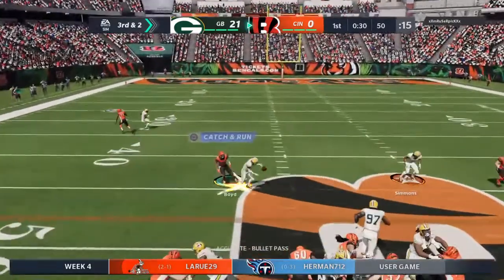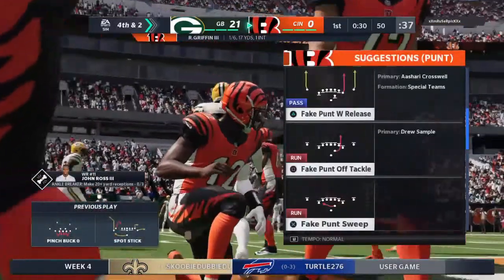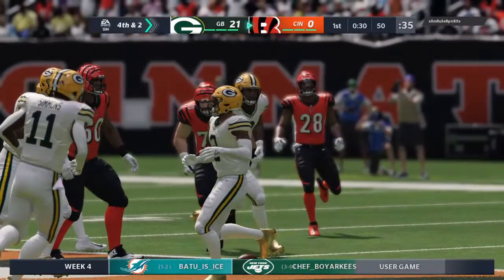From midfield now, here's Griffin. And he can't hang on to it. Nearly picked. He's known for his hands defensively, but instead it just brings up 4th down. By Jair Alexander.